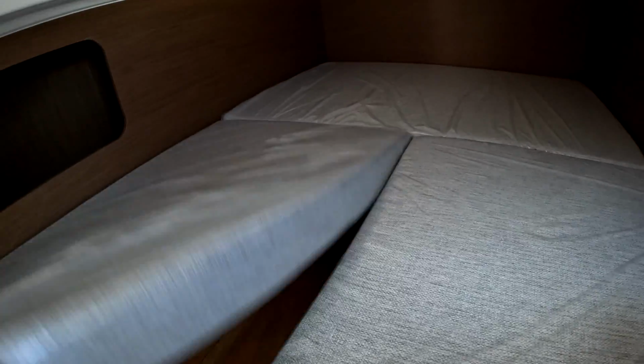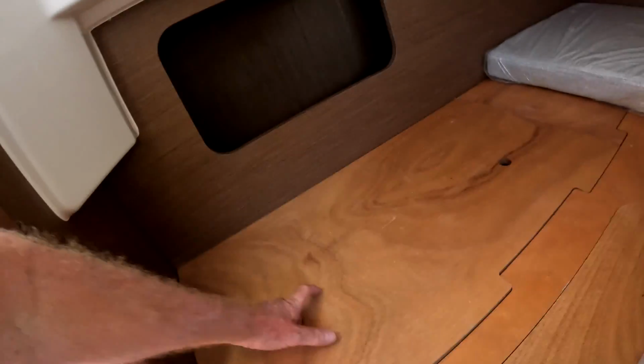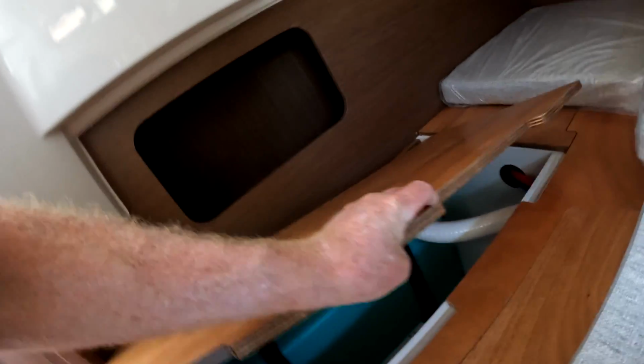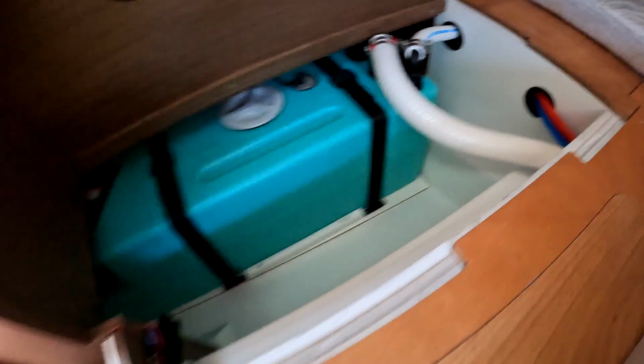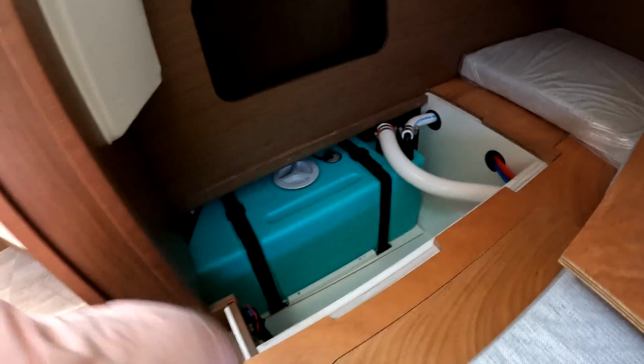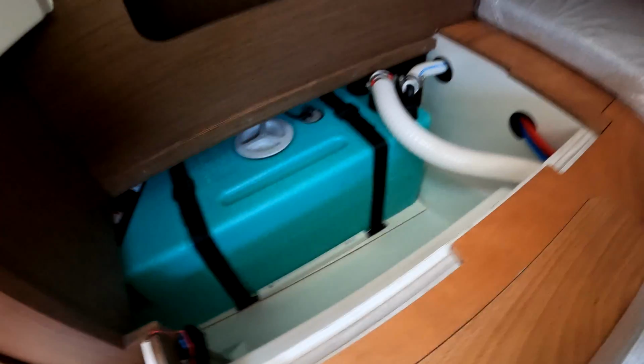There's a little bit of storage there that you've probably seen already, a little recess with no door or anything on it, just a little cubby hideaway, but underneath there are one or two bits which I'll show you. In fact, if I move this one out the way and lift this one, then I can tell you a couple of things about the water system. So water systems wise, this boat has got 2 freshwater tanks and 1 black.